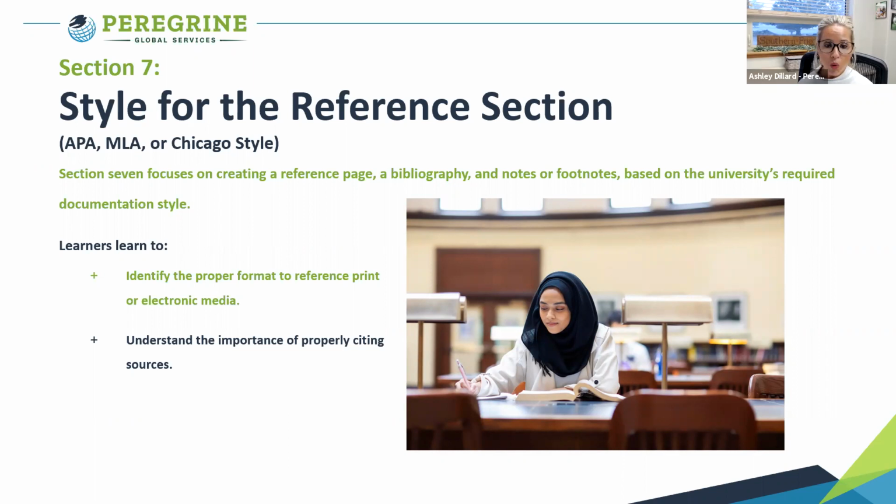The reader might want to go in and use the reference page to look further into the sources that they cited throughout their paper. Maybe they want to dig a little deeper into that information. Maybe it intrigues them and they want to see the full article or information behind that. So like I said, we really want students to think about their writing, not just these are the requirements.